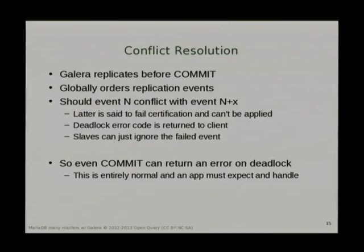And okay, as I said before, it replicates before commit. It can order the events, so you'll never generate two transactions in application code and have them reversed, so you've got your consistency, and it'll detect conflicting events and fail them.